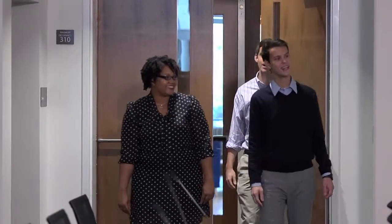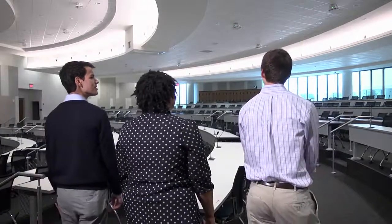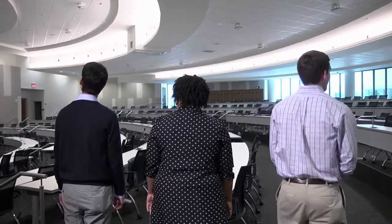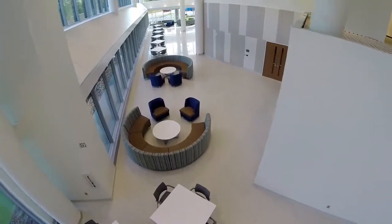Oh, wow. Whoa. This is nice. So much space. The classroom I walked in, breathtaking. When you compare it to what you've been in, this is definitely an upgrade. I remember when I was interviewing here, one of the things that attracted me was that we were going to get a new facility. And now I get to see it, I'm like, yeah, this is a great decision.